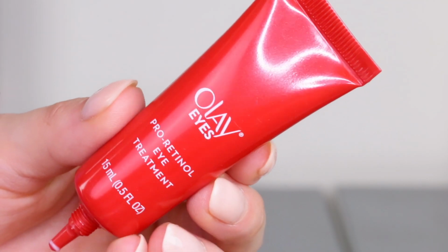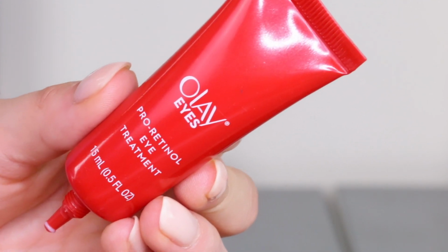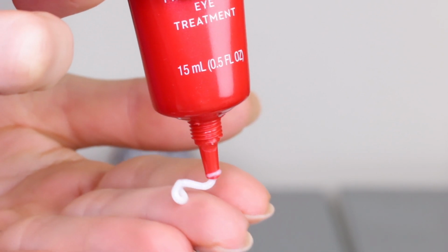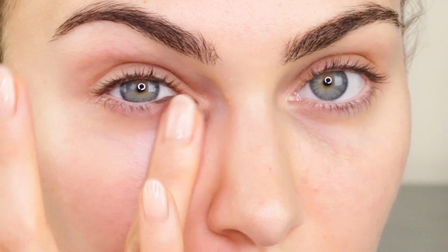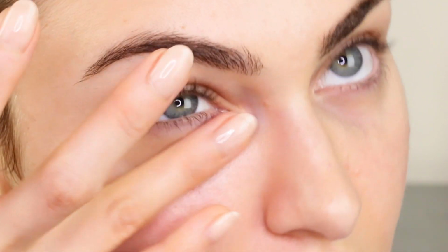Since I wanted this video to be full of affordable and accessible products, I have picked the Olay Eyes Pro Retinol Eye Treatment. This is a cream that my mother uses, and she applies this both morning and night and focuses on the areas that concern her the most, like the areas where she has crow's feet. If you use this consistently, you should see results in 4 weeks. This restores the rate of skin surface turnover, so over time, the wrinkles will appear shorter and less deep.